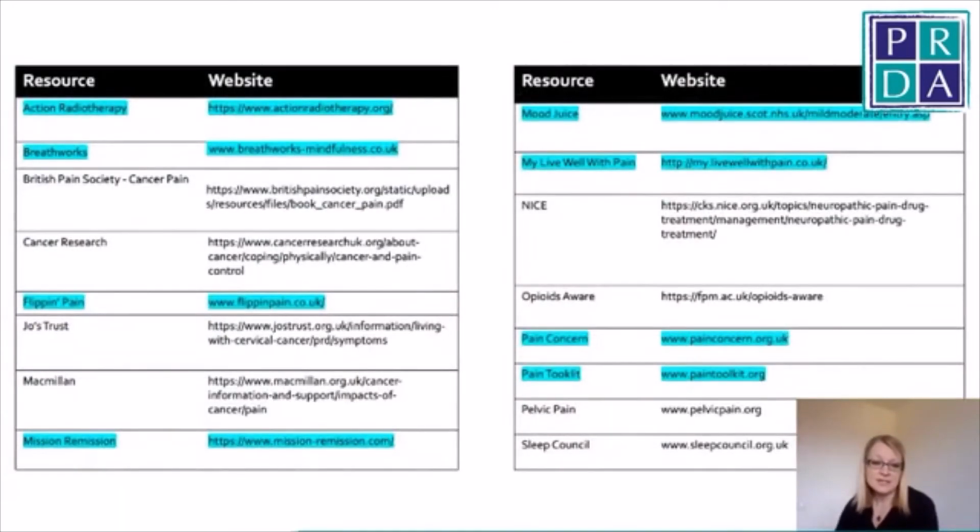These are some of the resources that I've included. The ones highlighted in blue are very much focused around supported self-management, and definitely worth looking at. Many of my patients, and myself included, have had such benefit from reading them. Please do give them a look.